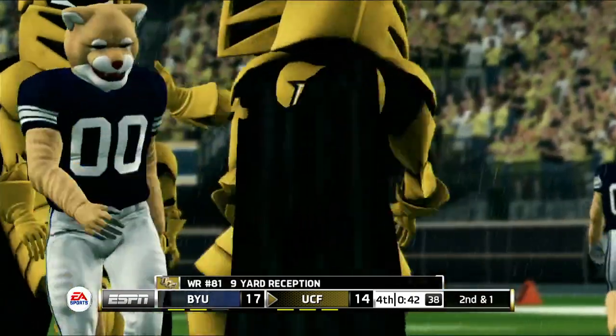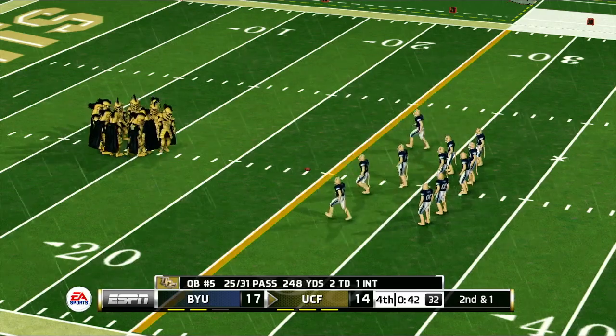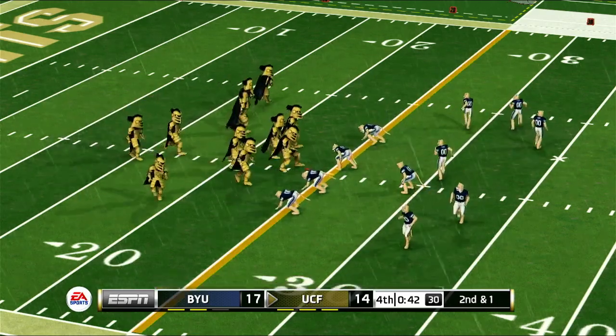He goes out of bounds. The 24-yard line. From their own 24-yard line. Second down.